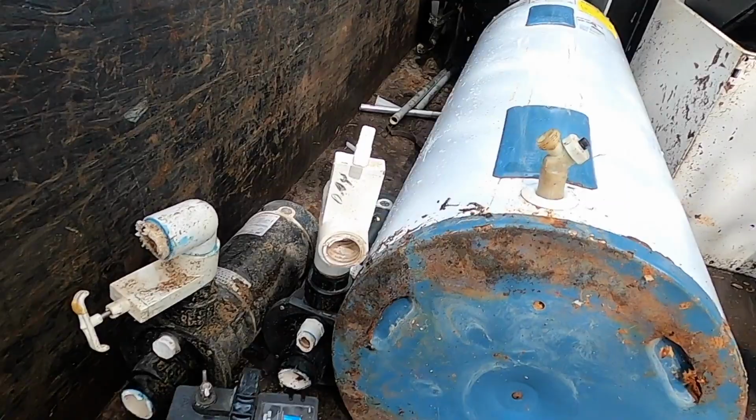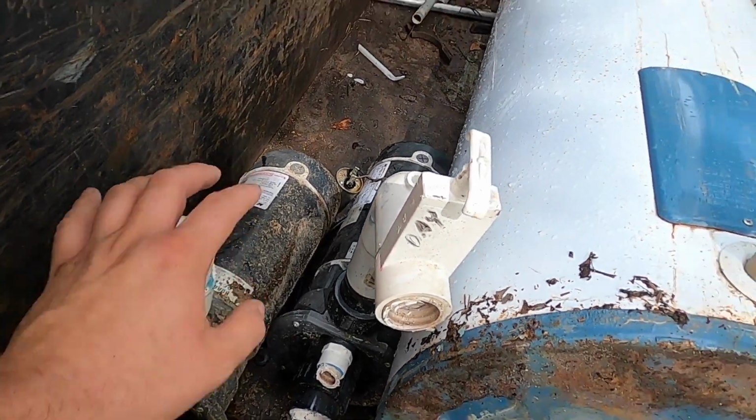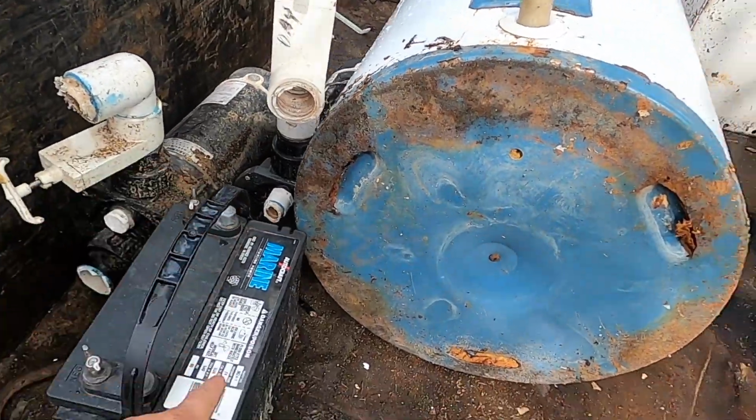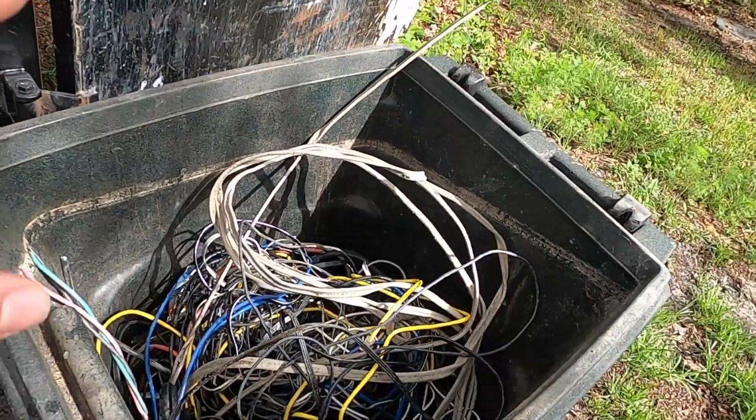But what we do have are these motors, like I spoke about, from a hot tub. I got a video coming out where I cut up a hot tub. Check that video out. And then I found this battery laying around, so we're gonna take that in as well. And then we have this bucket of wires right here.